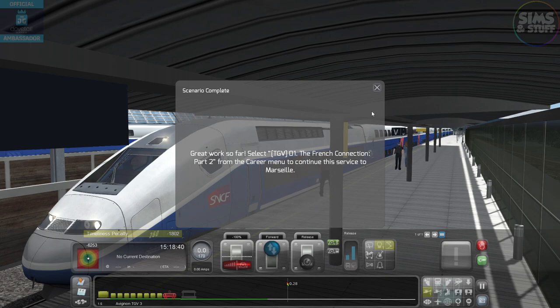Great work so far. Select TGV01, the French Connection Part 2 from the Korean menu to continue the service to Marseille.